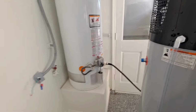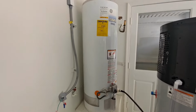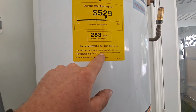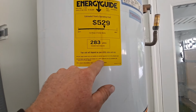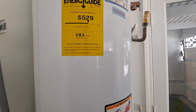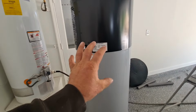So this thing, it's probably a little older too. I mean, if I just take a guess, it talks about being based on a 2007 national average. So they obviously didn't make it within a few years after that. So either way, I'm looking at at least a 10, 15 year old appliance. But rather than slam a new propane one in there, I'm going with this.